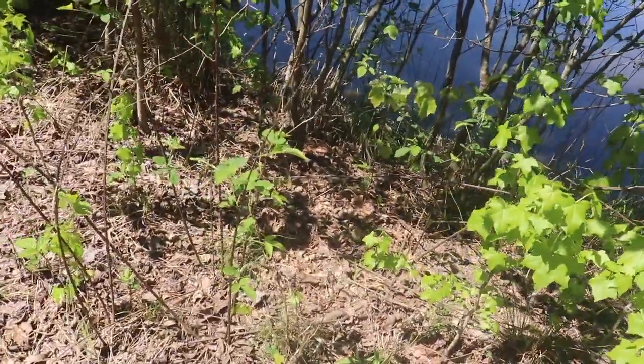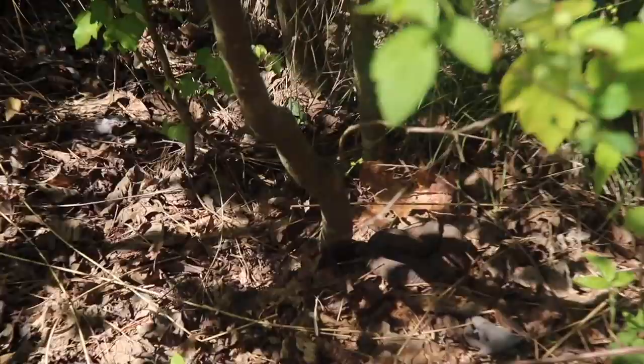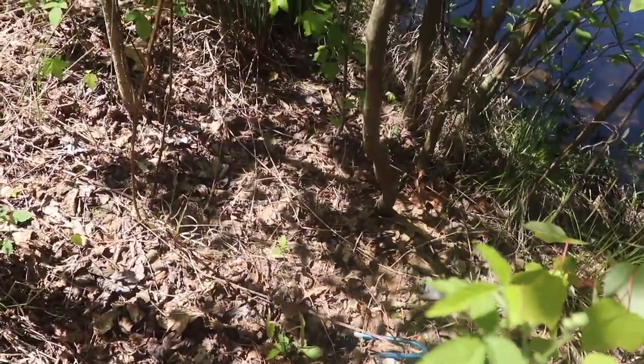Well, what do you know? It's been like 2 seconds, and sure enough, there's a cottonmouth basking right there. It's a little one. I'm gonna see if maybe I can get a closer look at him. Oh yeah, he's giving me them. Okay, oh, well, there he goes. Man, well, that's not typical.